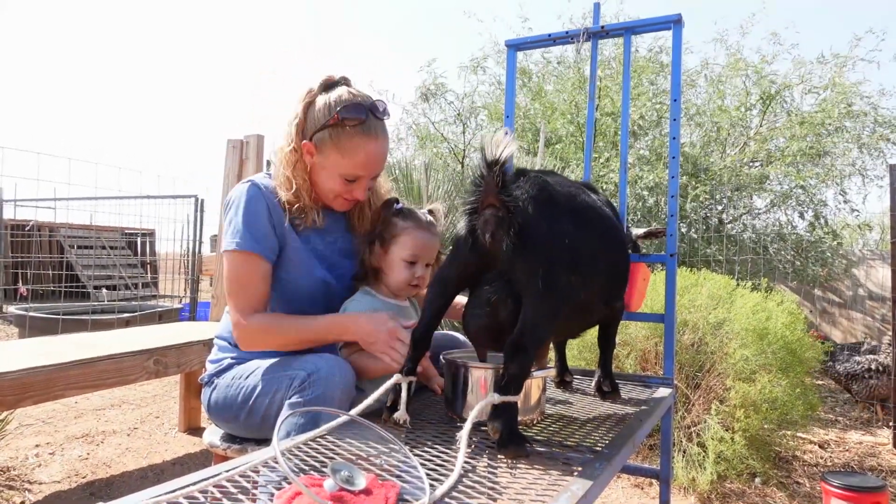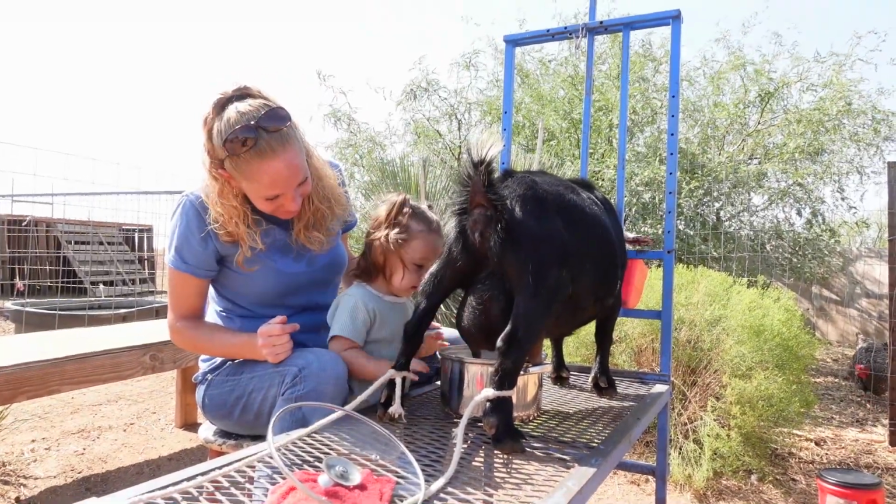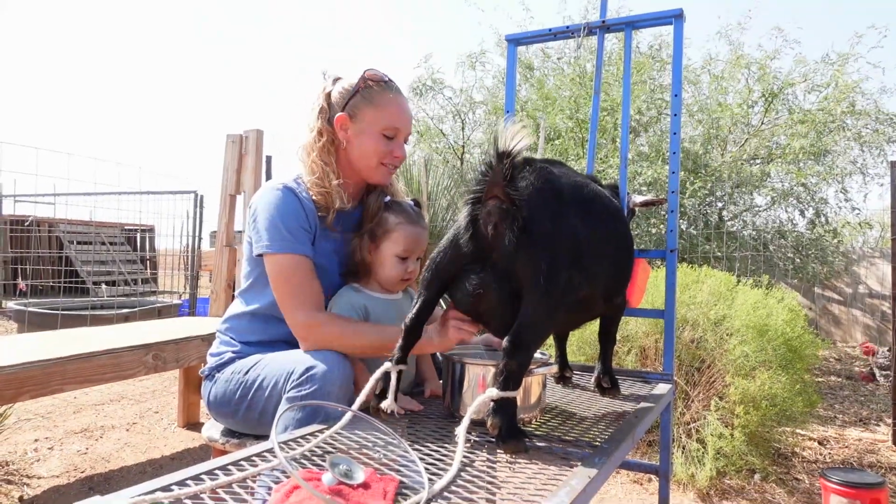Almost. Don't squeeze it. Before long, she'll be milking goats.